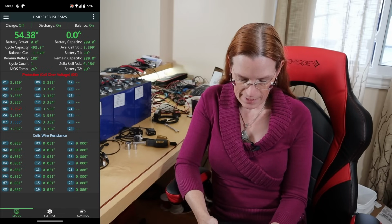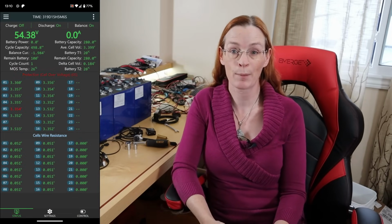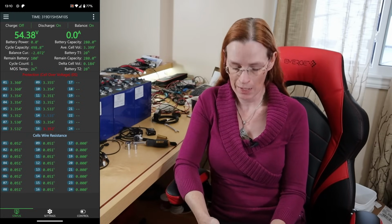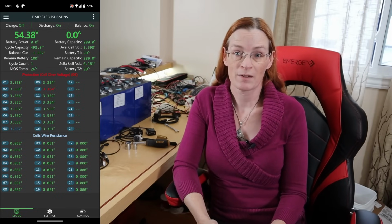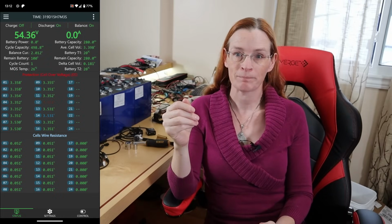So cell 7 and 8 and, what was it, 13 and 14 have been at 3.5 volt, while all the others are still sitting at 3.35 volt. And it's been balancing since last night. It can't be far from being full, because again, the total capacity is like 14.3. So I think I'm just going to leave it be. I guess I'll leave it until tomorrow.